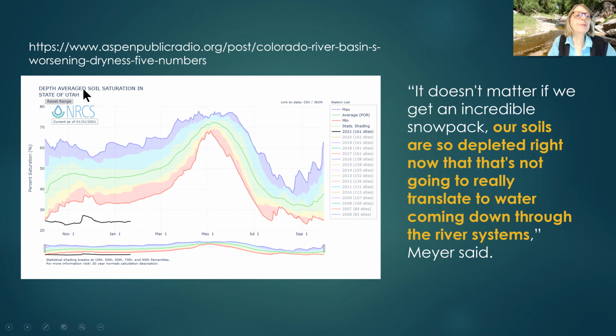But here's where it's worrisome. So this is depth average soil saturation. Now this is the state of Utah. Here's where it's worrisome. This is 2021. It actually starts in October of 2020, but you can see it doesn't even get on the chart with the rest of these. The article that this came from said it doesn't matter if we get an incredible snowpack.